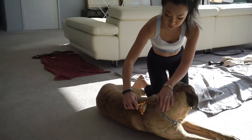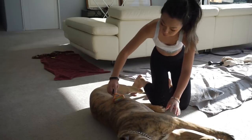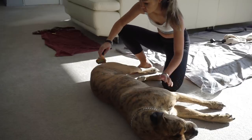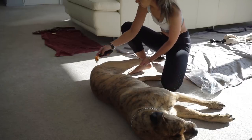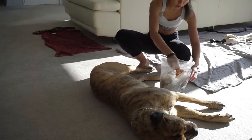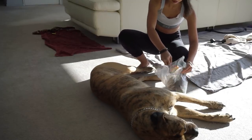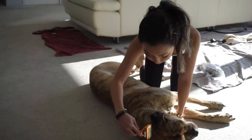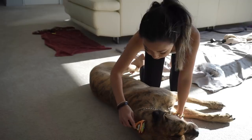You've got almost no hair. Oh, there we go. There we go, little Kayno. Now look at your beautiful coat, Kayno. All the girls are going to be over this now. I'm going to get all the girls at the dog park. Give it a little head massage.